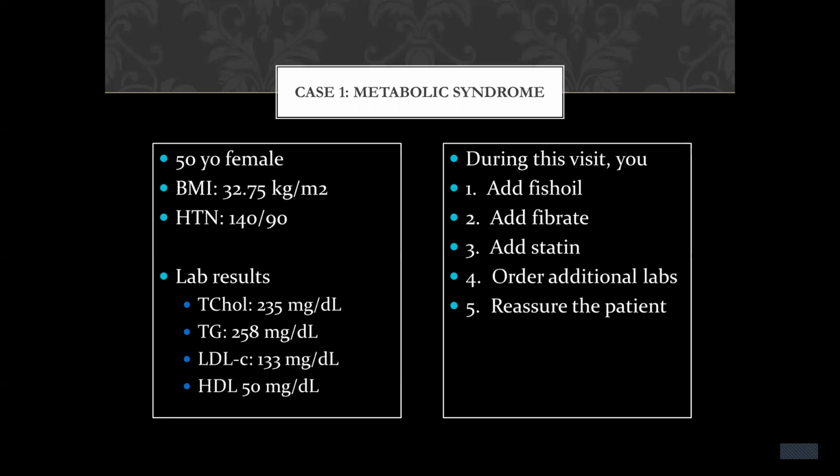I can assure you, and I do assure her, that if she works really seriously on exercising, diet, and losing weight, I can reverse this triglyceride to a very optimal level without adding any medication. So I'll definitely counsel on lifestyle first. I do not need at this point to add fish oil and fibrate because I need to give her a chance to exercise. Number 3 is one thing I need to think about.